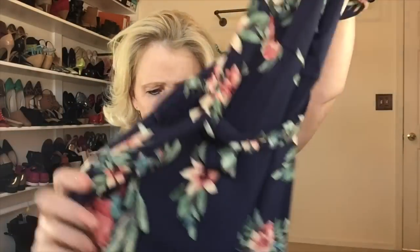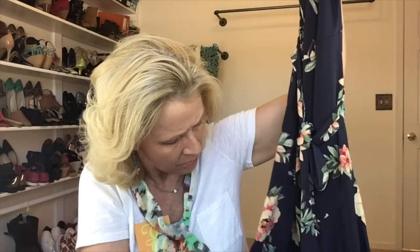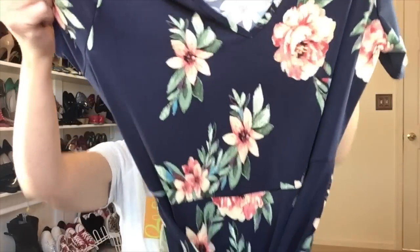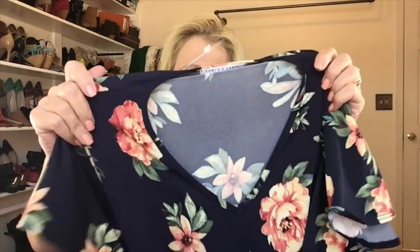Next piece is a dress. Okay. This is a navy color. This is a polyester, like a knit dress. And this is by the brand Chris and Carol. It's a V-neck. Is it a wrap? No, I can't tell if it's a wrap or a faux wrap. Okay, this is a faux wrap dress. So yeah, I'm gonna try it on. We'll see how it looks. I don't know right off the bat. We do have a bit of a flutter sleeve there, and this is probably a beautiful dress to wear to church. We'll see what the price is and if it fits in my wardrobe.